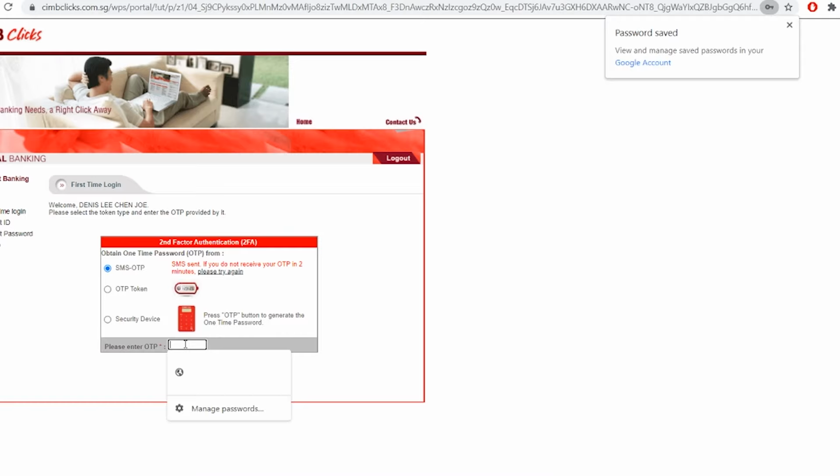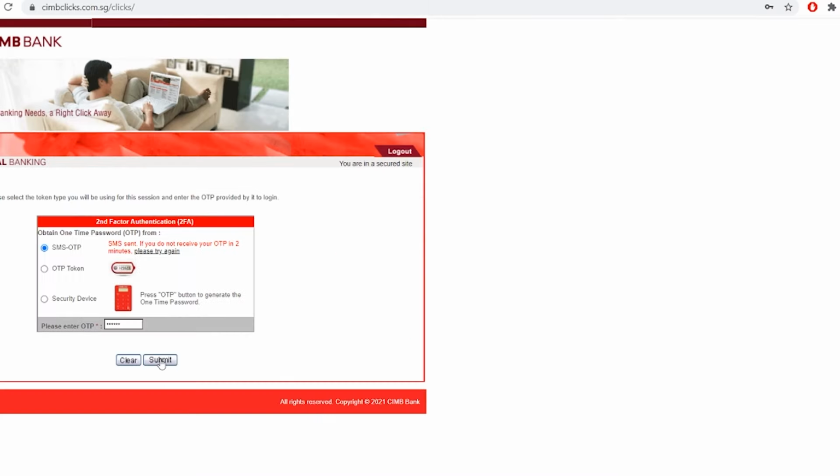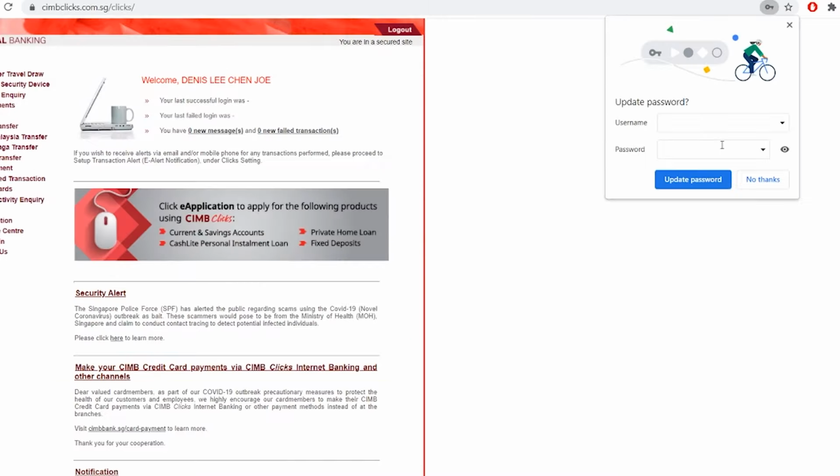So over here, you guys can choose SMS OTP and then wait for the code to be sent to your phone and then fill in the code and then click submit. Once you've done that, that's it. You are actually in your CIMB Singapore account already.